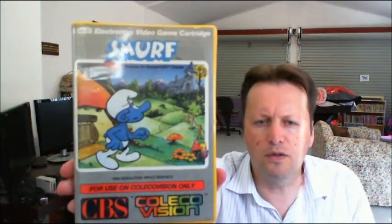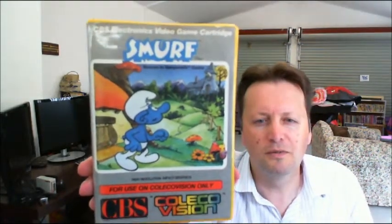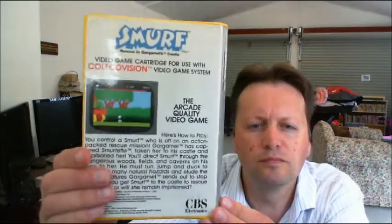So we have another package there. Get the scissors out for this one. Okay, this is a nice little one. So we have a boxed copy of Smurf Rescue in Garamol's Castle for the ColecoVision. And this is actually not a too bad game on the old ColecoVision, so we'll have to give it a play test, eh?